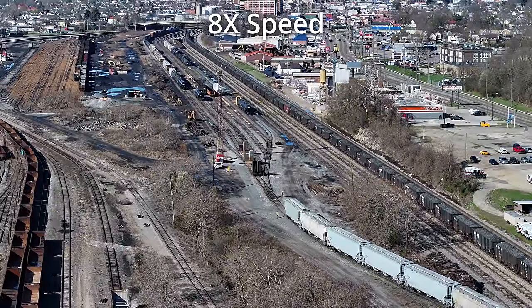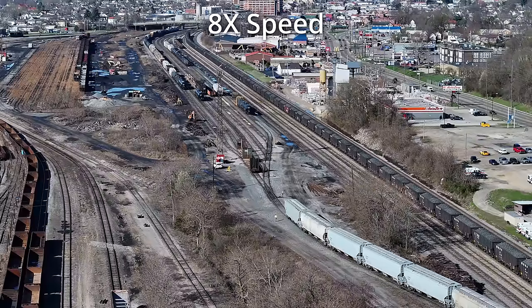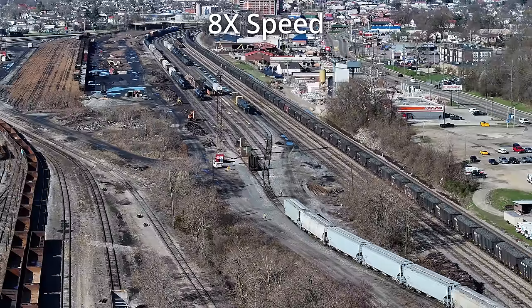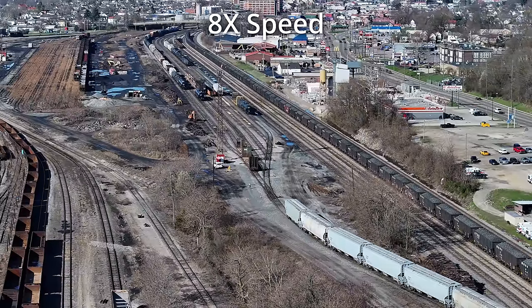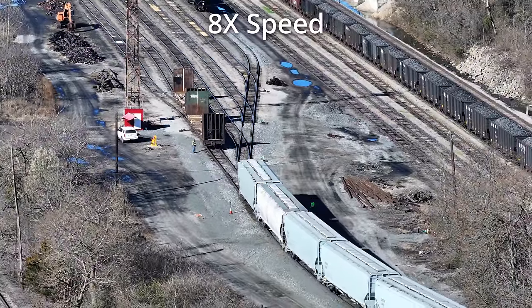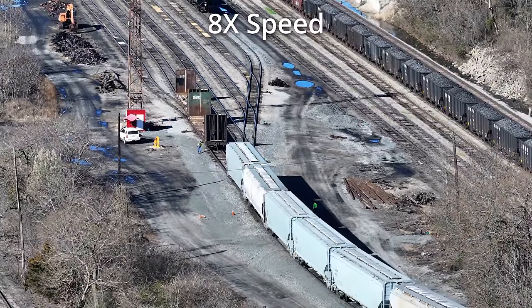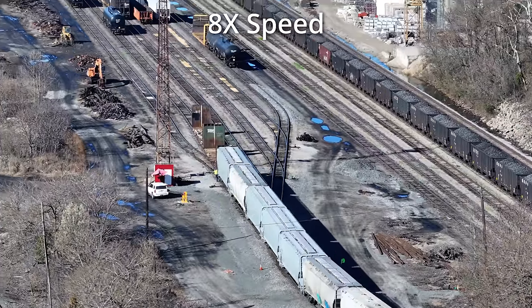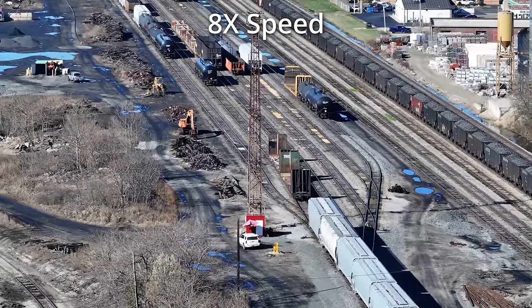Alright, back to our cars. Notice those two bulkhead flat cars. Not sure what the problem with them was, but they didn't want to roll where the crew needed them to be. After giving it a minute, they decided to give the cars another push. That's the kick they needed.